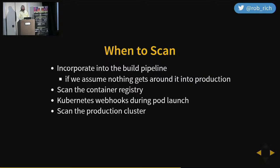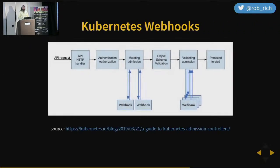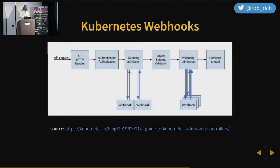Let's double click into Kubernetes webhooks because that's really fun. Here's the process a container, or in this case a pod, goes through as it launches. Now, we have a whole lot of internal pieces inside of Kubernetes that takes care of getting from one step to another, but we do have two spots where it reaches out to external services. The first one is the mutating admission webhook. The second one is the validating admission webhook.